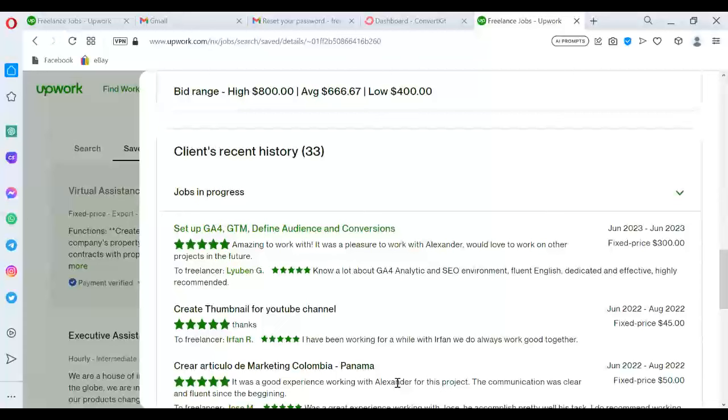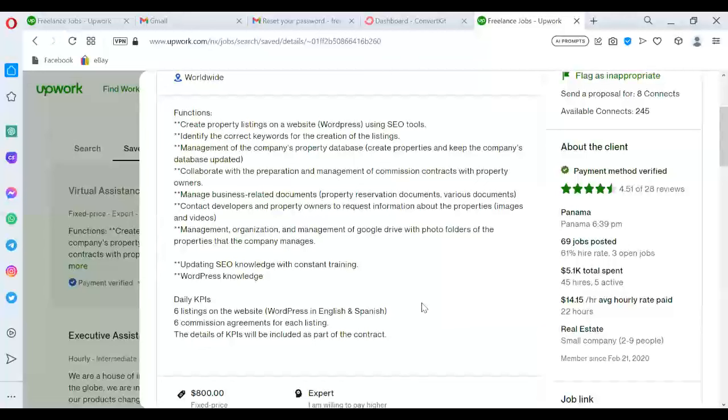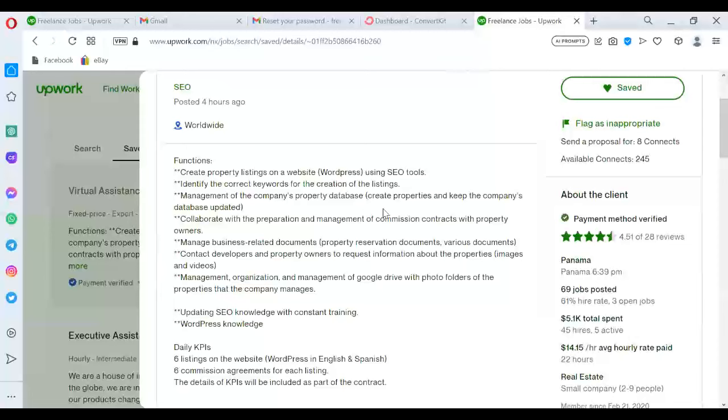Now, after checking those, you can move into the activity, as I said. Checking this activity now, you remember they are looking for Spanish, looking for someone in Venezuela, and you don't meet that. Imagine if you've read all the job description, you've answered all the questions, and you are very happy, and you now scroll down to check the job activity. Your morale will be down. That's why I like to tell people, I tell my students, start from the client details first, then check the job activity before you read the job description. That's how to search.